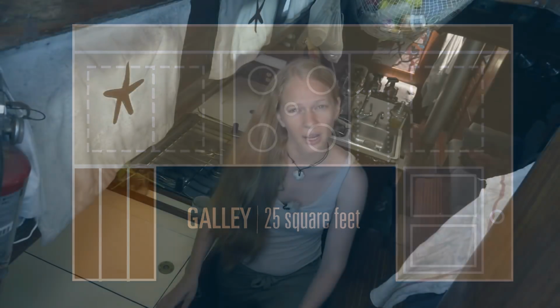I'm going to give you a tour today of the space, all the things that I've put in it, and the things that we use to cook 3 meals a day, 7 days a week here aboard Temptress.